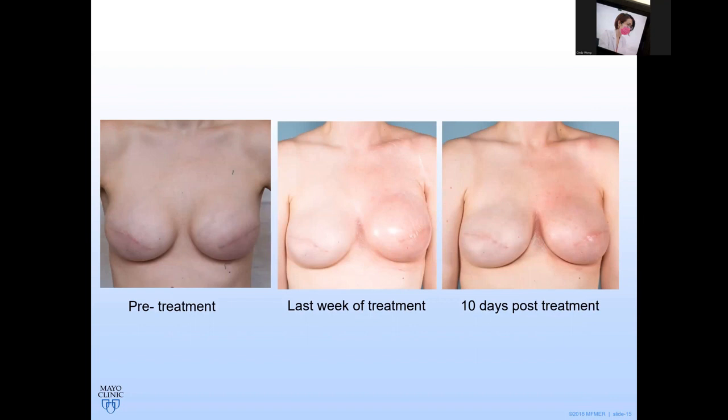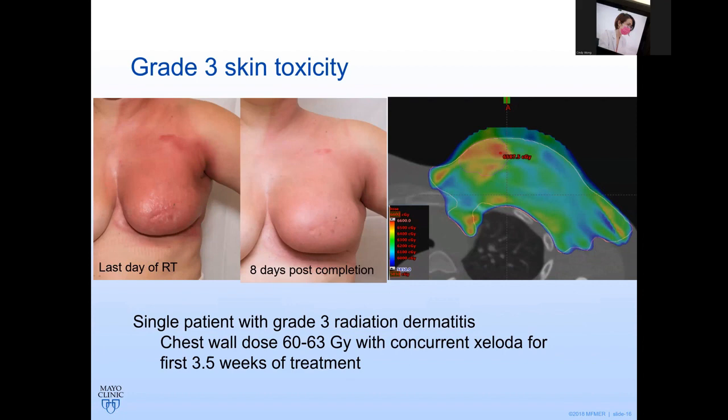This is the patient who experienced a grade three skin toxicity. This is a patient who had an unusual circumstance with a recurrent cancer after her mastectomy that was not amenable to further resection. So she actually got an elevated dose of 60 gray with a boost of 63 gray with concurrent radiosensitization. So this is a patient who would have been expected to have an extremely intense skin reaction, but I felt like she actually did very well with the use of the film.